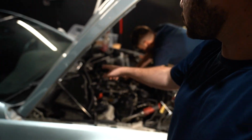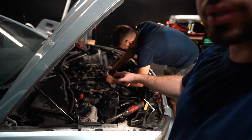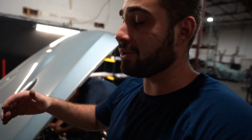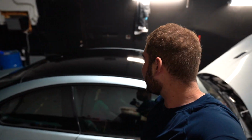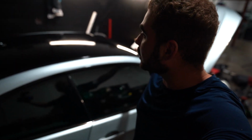Nick actually got the new starter installed. He got the throttle actuators installed and the new thermostat installed. So pretty much it's just reassembly time. And I went ahead and also finished the roof on this car as well. I think it came out super nice. So we got the gloss black roof.